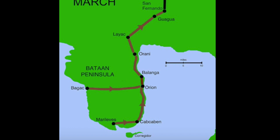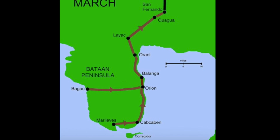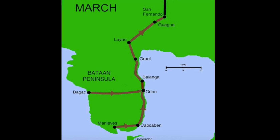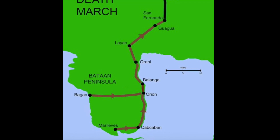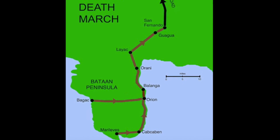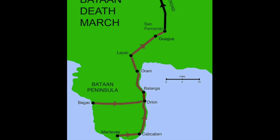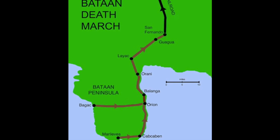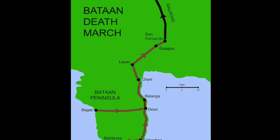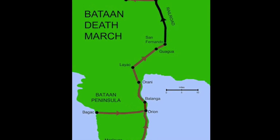But Wainwright was forced to surrender to the Japanese in May 1942. Wainwright and the rest of the 78,000 American and Filipino soldiers were then forced by the Japanese to march 65 miles while being beaten, tortured, and murdered the entire way. This infamous event became known as the Bataan Death March.